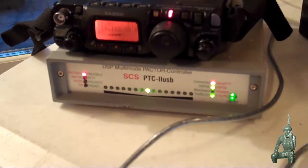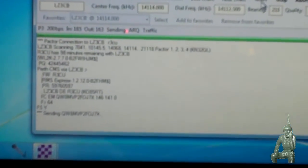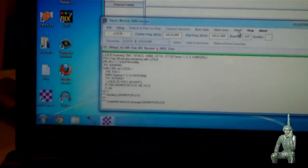And in this case, we're actually sending email over shortwave radio from Russia to Bulgaria with 5 watts on a battery. And I'll come back over here so you can actually see the software doing what it does. And in previous videos, you've seen the green status bar. So we're still transmitting down to Bulgaria. And that message was sent.